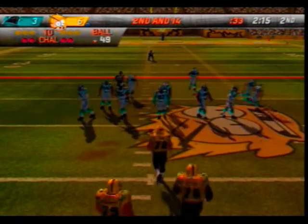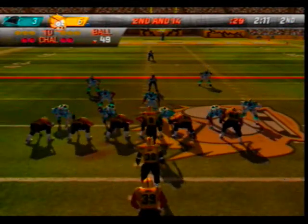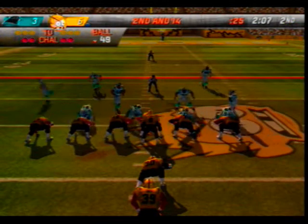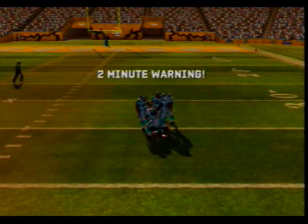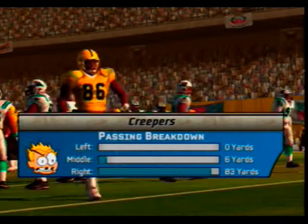Now they're looking at second and long after the sack. 49-yard line. They'll go from the I formation. Perry comes in motion. Drops back. Pressure coming with the throw. Brady is there on the stop at the 36. That powerful arm brings them a first down this time.